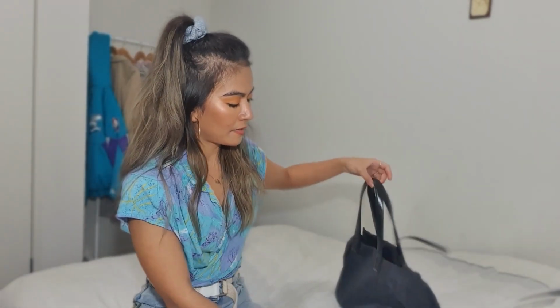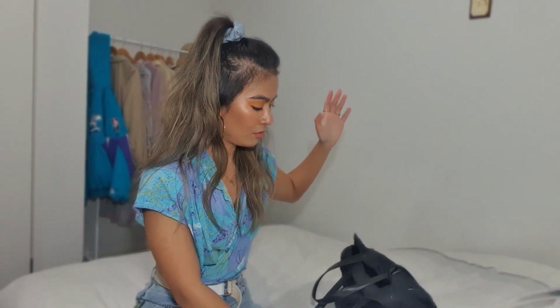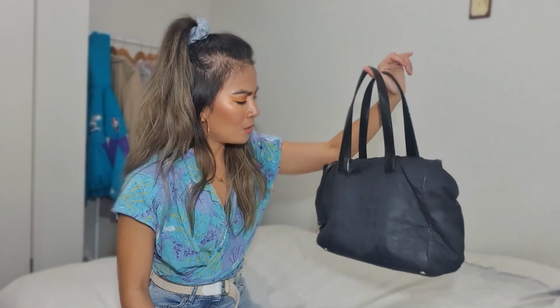The other good thing that I like is that even if it's so unstructured, it has this little pad over here in the studs, so that whenever I put it down like that, it can actually stand by itself. Yeah, so I like that about this bag. Okay, the other thing, I thought it was supposed to be like this. No, it kind of looks stupid. So yeah, someone please tell me what this is for.